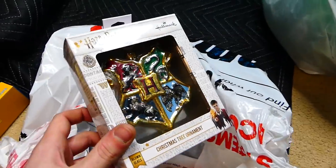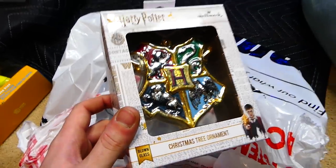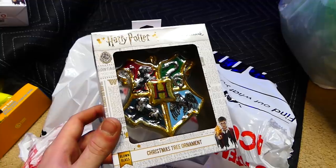Look at all these ornaments. And there's another Harry Potter one. It's the same house one. Has all the houses on it. Oh, it has the H on it for Hogwarts. That is freaking sweet. Oh, I like this.